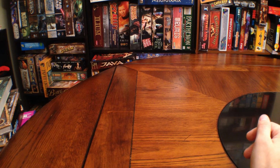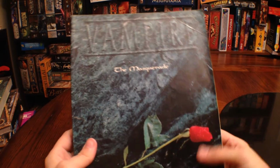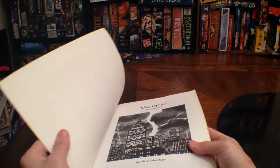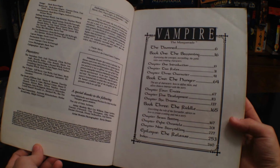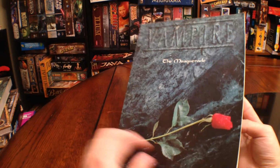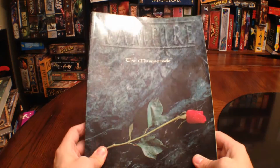Now, next up is probably my most valuable game per dollar paid. Vampire the Masquerade. I believe this is a first edition. It's been a while since I've looked in it. That's 1991 edition. Come on. Yeah, it's not saying anything about subsequent printings. So yes, I'm just going to cop out and say it's an early edition Vampire the Masquerade core book.